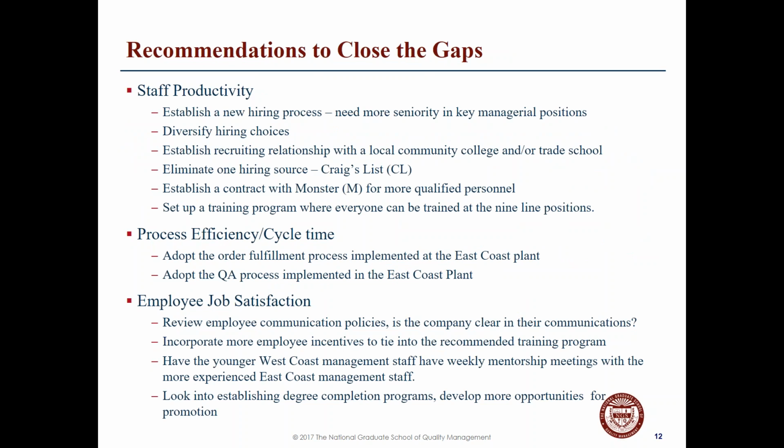For the recommendations to close the gaps, in terms of staff productivity, we wanted to establish a new hiring process, diversify the hiring choices, and establish a recruiting relationship with a local community college and/or trade school. We also wanted to eliminate one hiring source, establish a contract with Monster for more qualified personnel, and set up a training program where everyone can be trained at the 9-line positions. In terms of process efficiency and cycle time, we wanted to adopt the order fulfillment process implemented at the East Coast plant and adopt the QA process implemented at the East Coast plant as well.